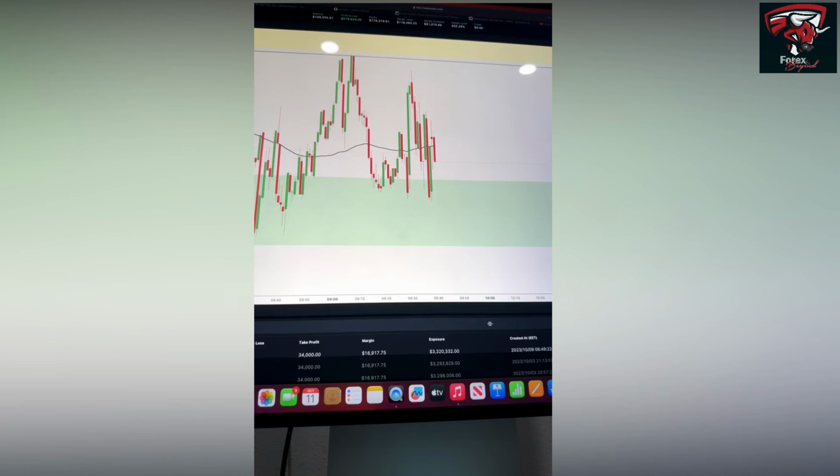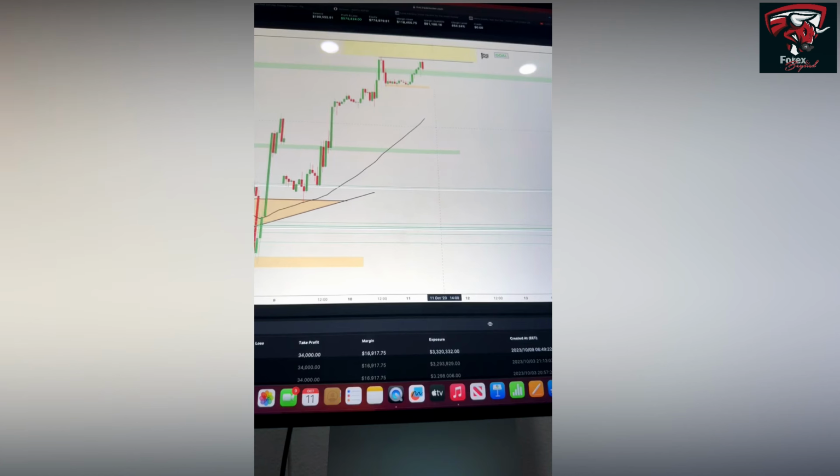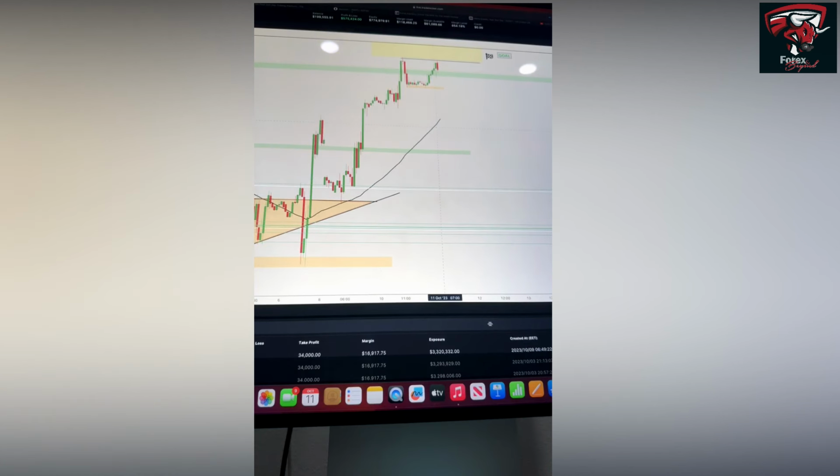So not sticking to just, I'm going to trade and all of a sudden I'm only on H1 the entire time, only looking on H1. It doesn't really benefit you to look at just one time frame. That's why they have all the options for multiple time frames.